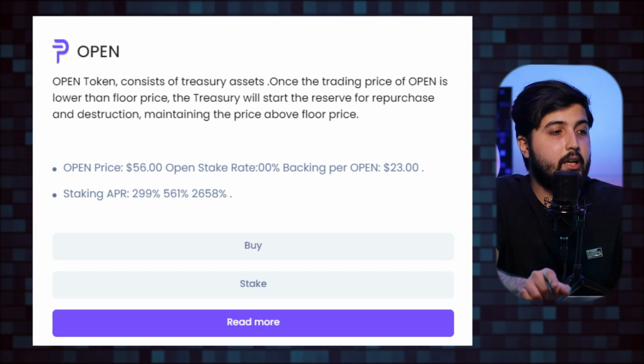Open token has a price floor below which it can never trade. If the price of the token starts to go down from that floor price, the treasury is used to buy back the open token and then they destroy them. Now, what this does is that it increases the demand of the token, and when they get destroyed, the supply is reduced, which appreciates the value of the open token. So by using this mechanism, the open token's price is maintained above the floor price, which helps to provide stability and confidence to investors.